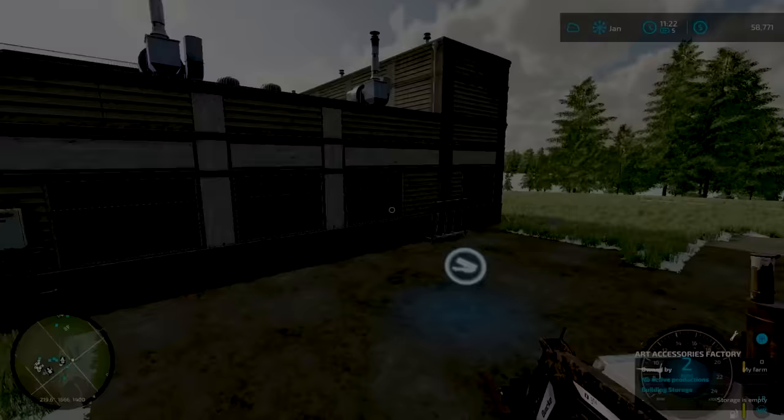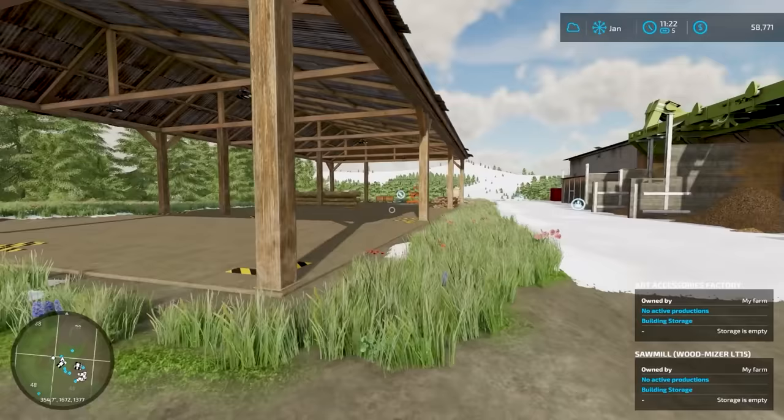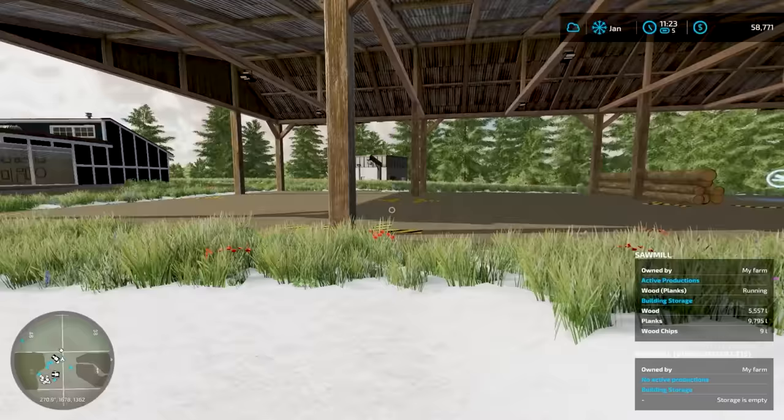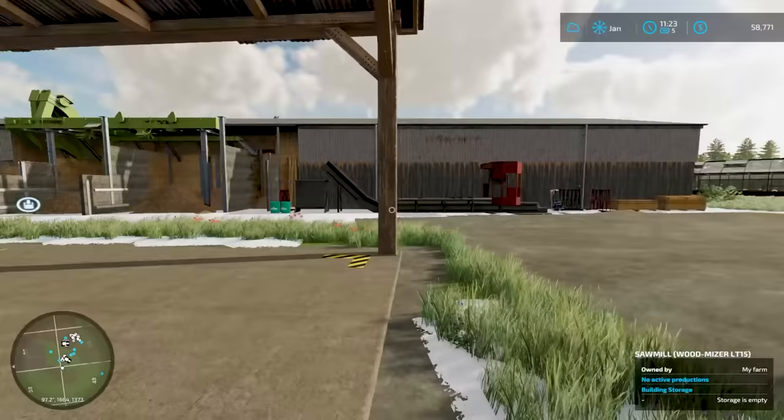So the main thing we need to do is that production can't get turned on yet. This production can't get turned on yet. This one needs to get populated so we can start producing long planks so that we can start sending long planks here and there. And then we could do distribution as well. But let's get the John Deere and the winch and get some more wood.